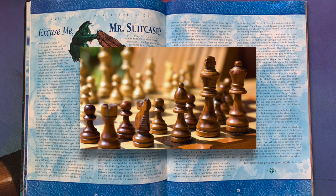Theme decks can even be based on ideas that have nothing to do with the mechanics of Magic, like a book, a movie, or even an entirely different game. Take chess, for example. The obvious colors to use are black and white. A chess deck would be very creature-orientated. The challenge is to choose appropriate creatures to represent each piece, while still making the deck useful.